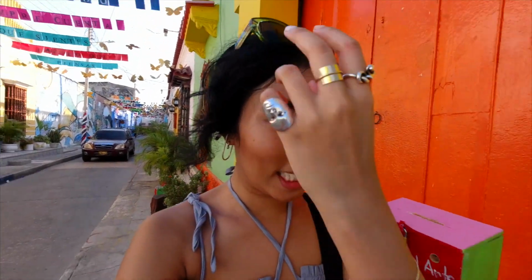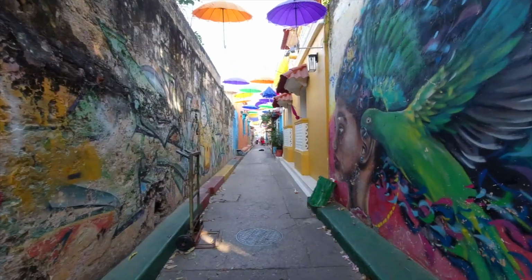Okay, as I was saying before I got interrupted by that Venezuelan rapper, because I learned that he was Venezuelan, because he started talking to me after I stopped recording. But if you are in Cartagena, definitely make your way to Getsemaní because it's utterly beautiful. It's so colorful, and everyone here is super friendly.